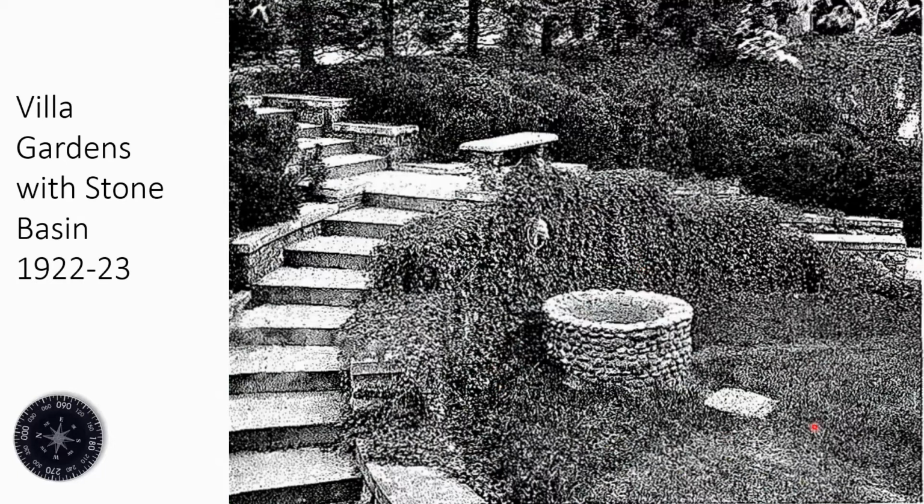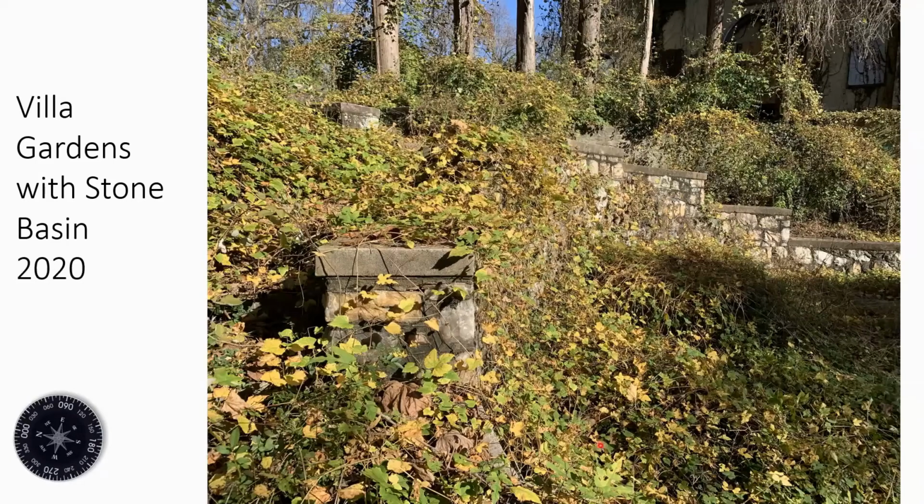And then the statue here was replaced with a stone basin. This is in the 1920s. So this is, again, a view of the villa gardens. You go there today, it's all covered with porcelain berry, but that stone basin is still hiding there underneath the invasive vegetation. And here's all that nice stone work.